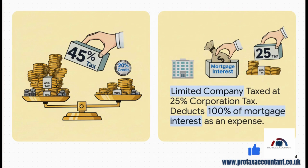You've got two main paths. As an individual landlord, your rental profits just get added on top of your other income and are taxed at your personal rate. That could be up to 45%. And remember, you only get that 20% tax credit on your mortgage interest.